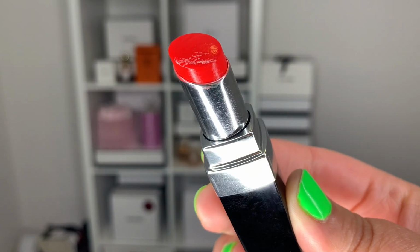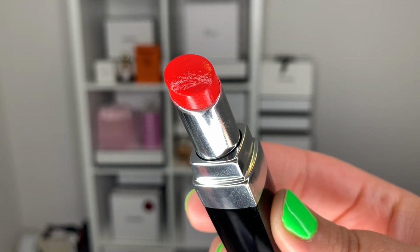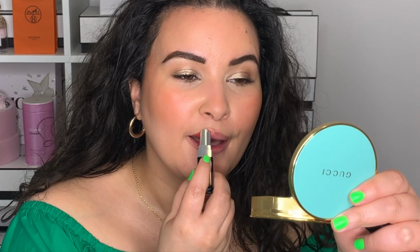And then for the lips, I'm going into one of my new Chanel Rouge Coco Bloom. I have the shade 130 Blossom.